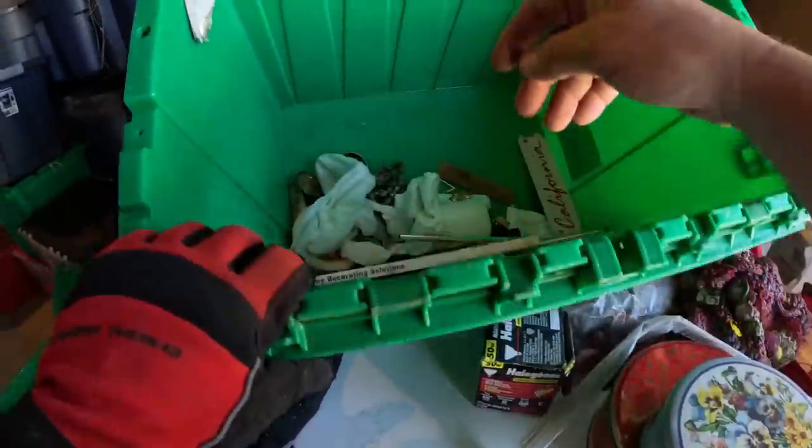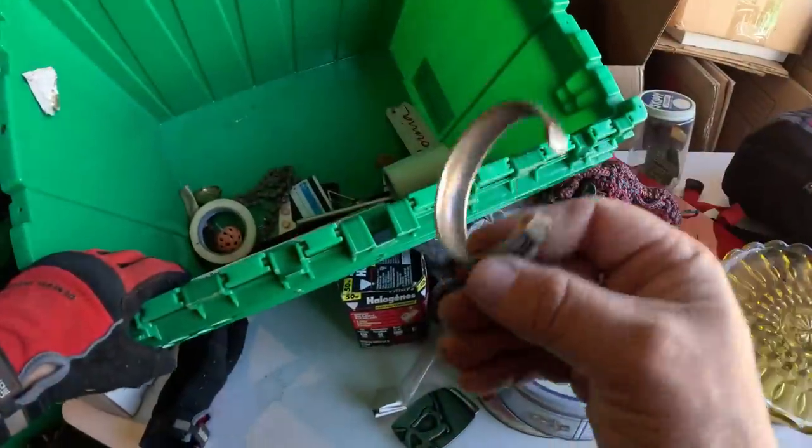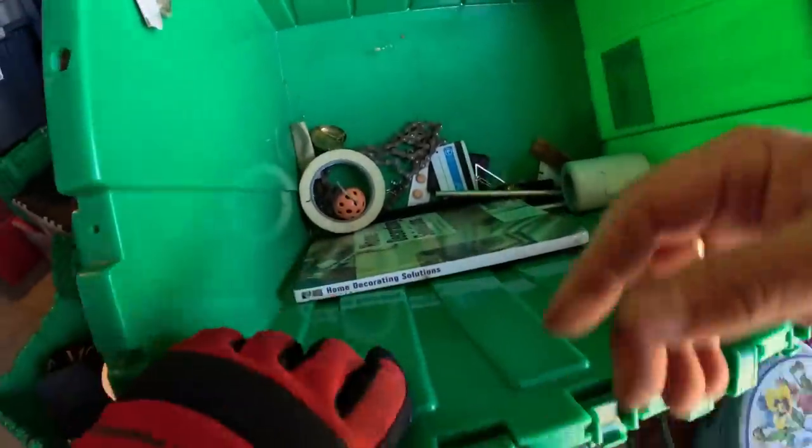What is that? I don't know. Craft stuff. There's a belt buckle with a skull on it, made in China. Hey, what's this? That could be silver. I'm going to get both hands free for that. Here's a little cutout from a license plate. They cut the California out. I've never seen that done before. That could be for the scale, bike chain.